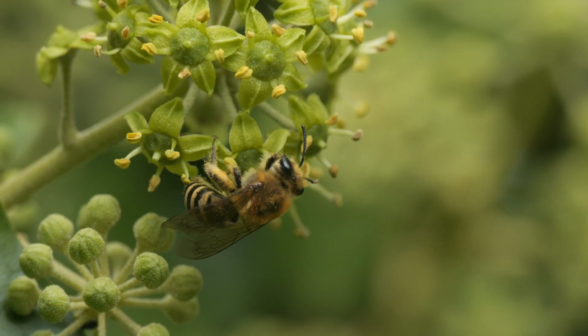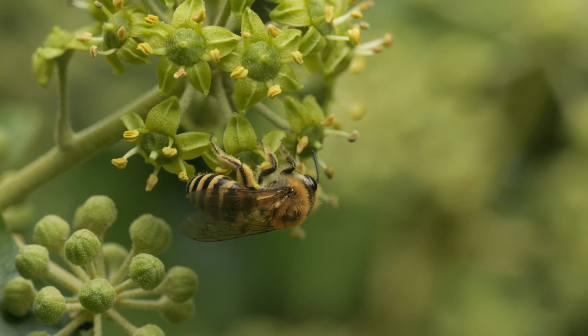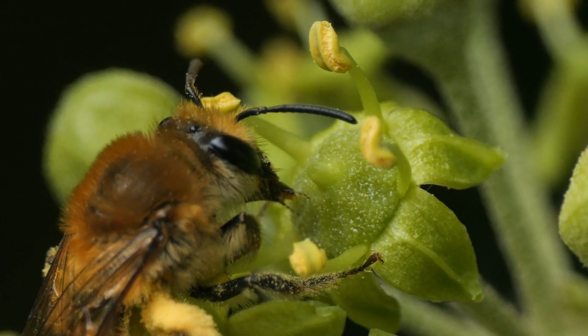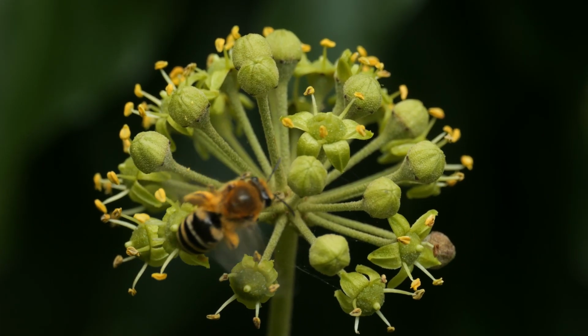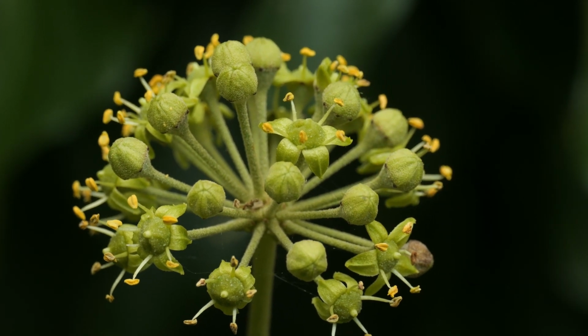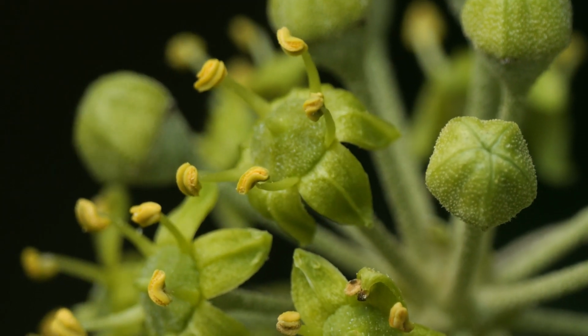This species emerges in late summer to take advantage of the flowering ivy, on which they feed almost exclusively. You can see the orangey yellow pollen sacs on this female's rear pair of legs. She'll take this back to her burrow, lay some eggs, and her young will feed on it.